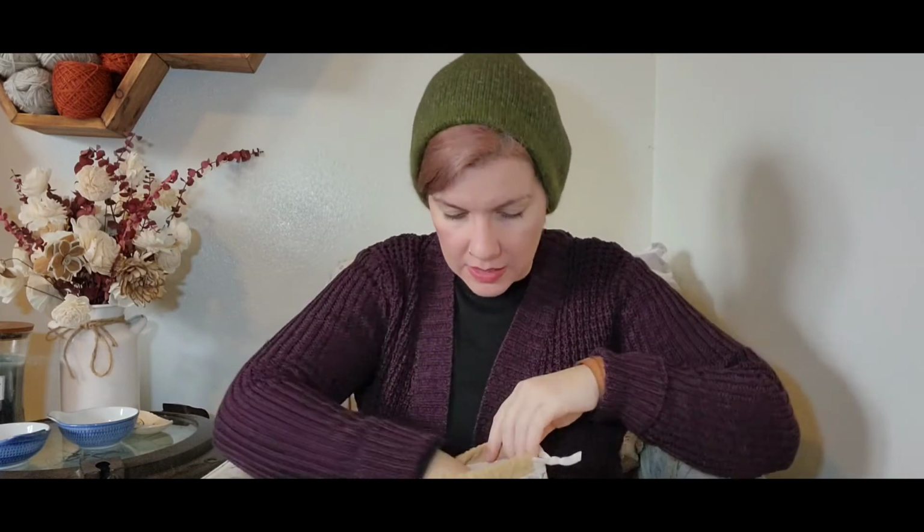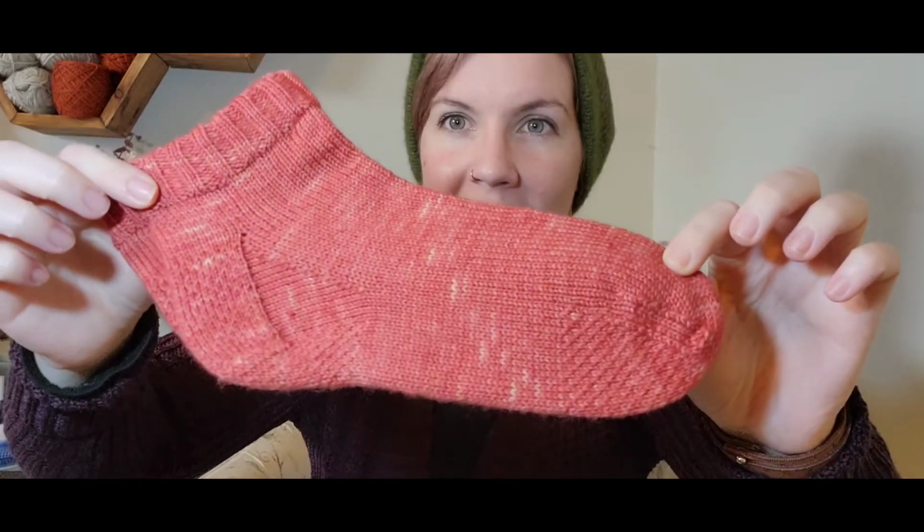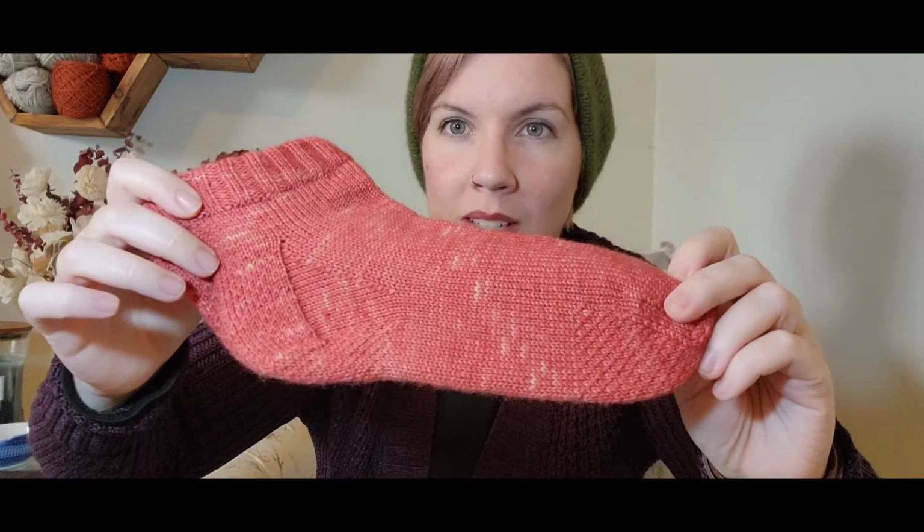Okay, yeah. So the only other finished object that I want to show you is my own sock knitting design. It's so exciting, y'all. Here we go. Let me get these out. This is the Tread Heavy Sock by me. You can see the little reinforced parts on the toes and the heels there, all the way down.